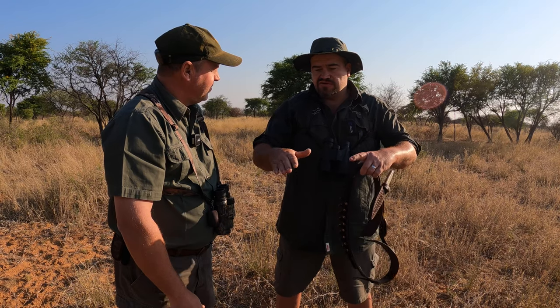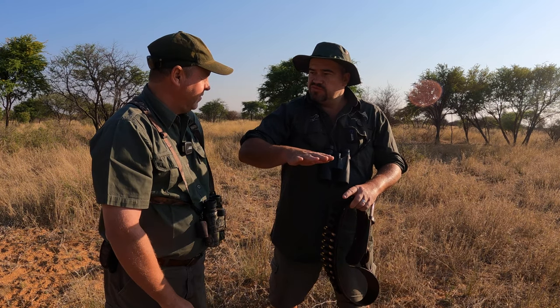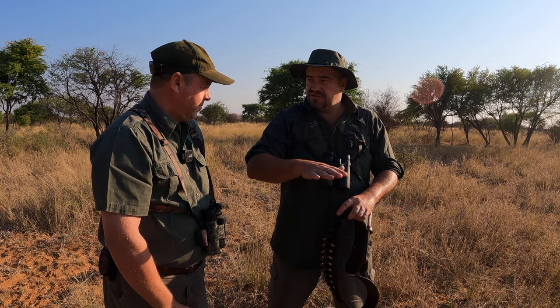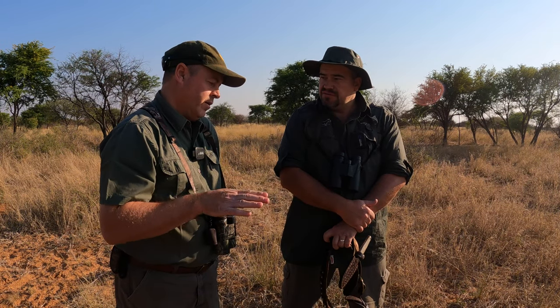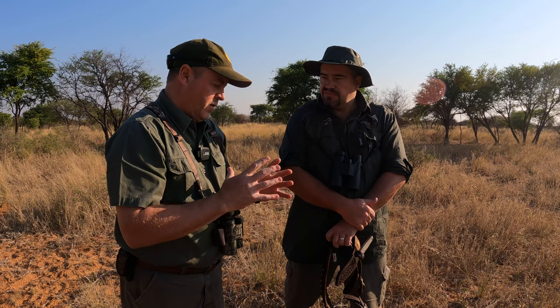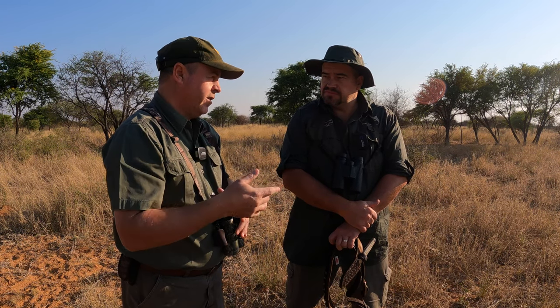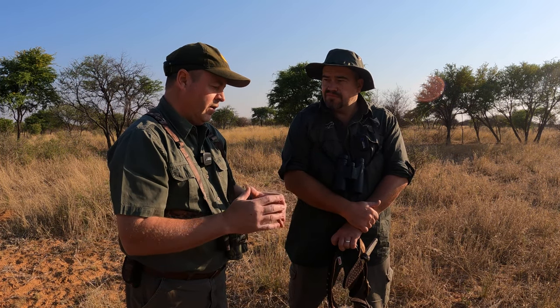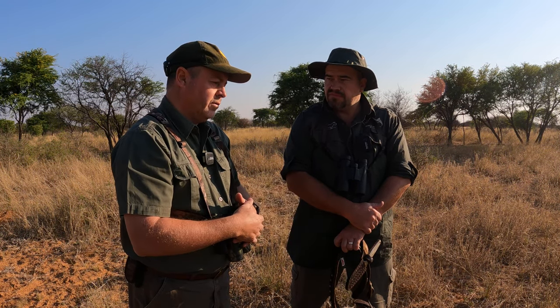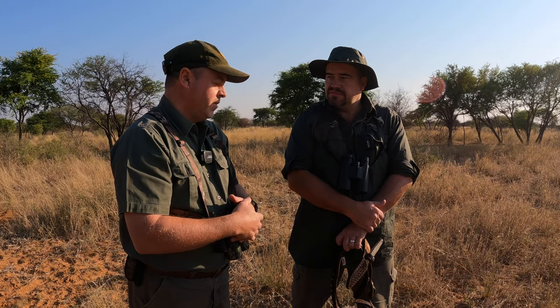With the soft sand, because I'm used to tracks on harder ground, is it easy to see the difference between a male lion track and a female lion track? If it's a track that's just walking, you will clearly see the difference. The big males are much bigger than the females. If that track is a running track, you can still see the difference, but then the track becomes bigger too. But if it's just a normal track on the road, you will definitely see the difference. It's almost twice the size, or half the size of a male, but you will see the size.